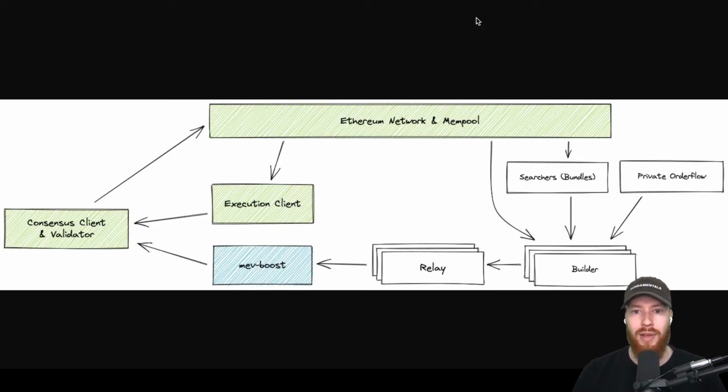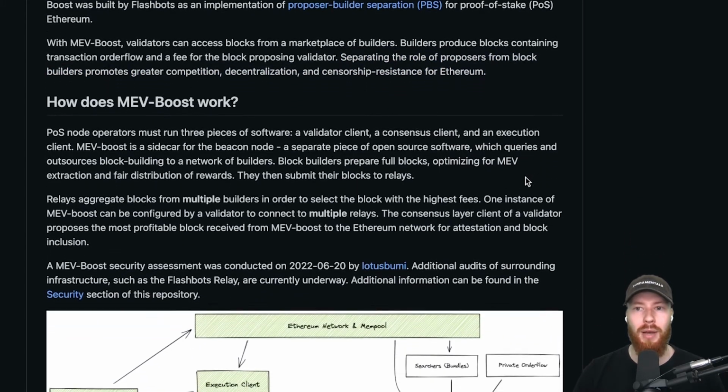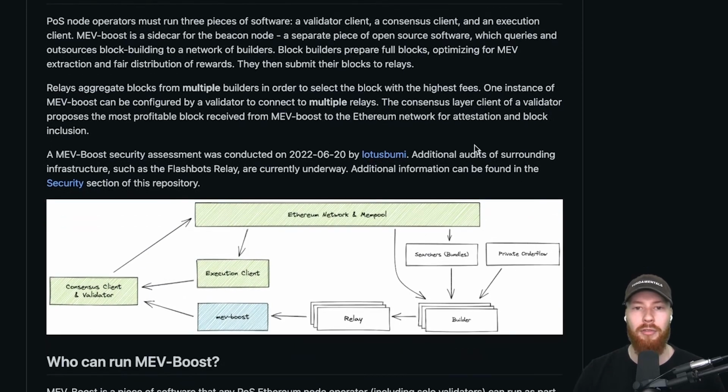With MEV Boost, validators can access blocks from a marketplace of builders. Builders produce blocks containing transaction order flow and a fee for the block proposing validator. Separating the role of block proposers from block builders promotes greater competition, decentralization, and censorship resistance for Ethereum. Also, validators running MEV Boost maximize their staking rewards by selling block space to an open market of builders.